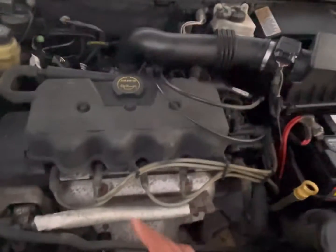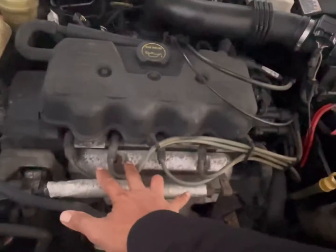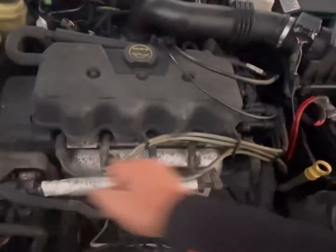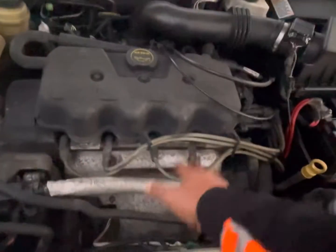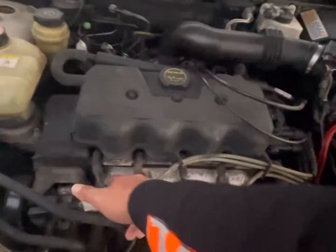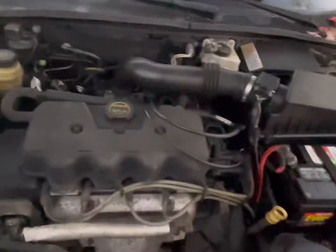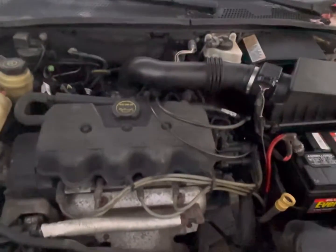This is a 2002 Ford Focus SE. So I got 4 fuses here, 1, 2, 3, 4. 2 and 3 are bad. I'm just going to go ahead and replace them, which I already did. I replaced the fuses. I replaced the spark plugs. And guess what? The car turned over and ran.